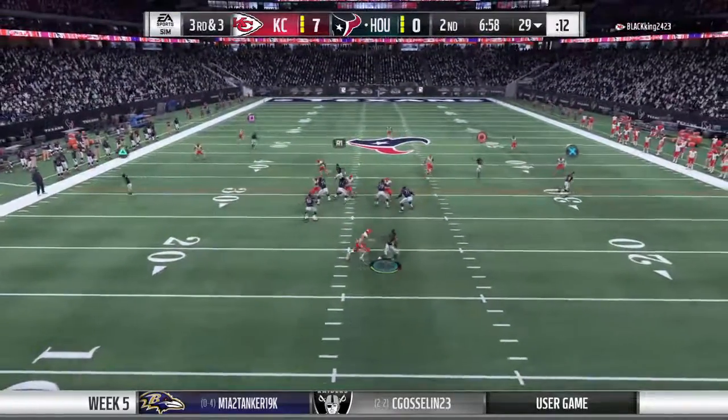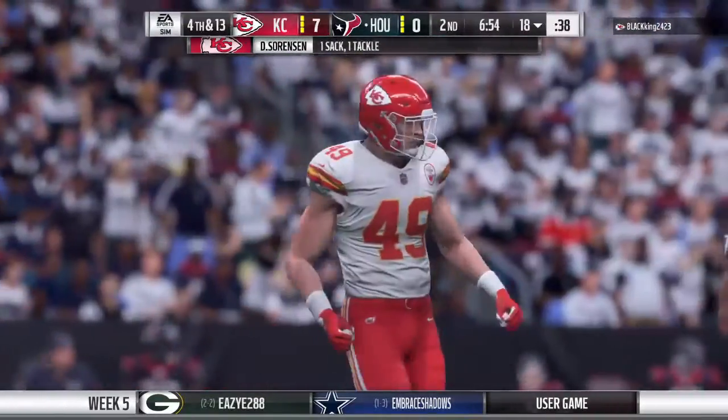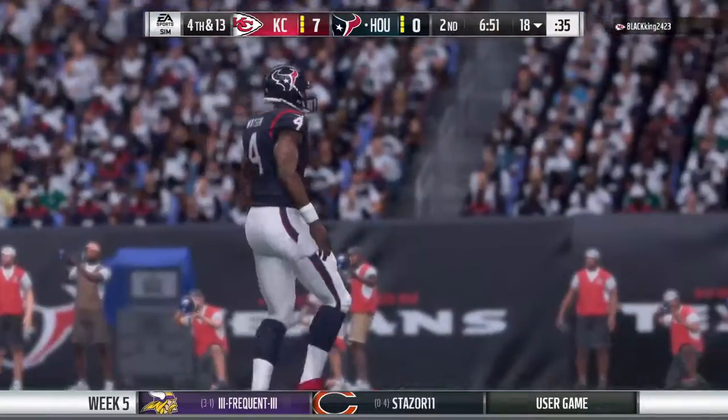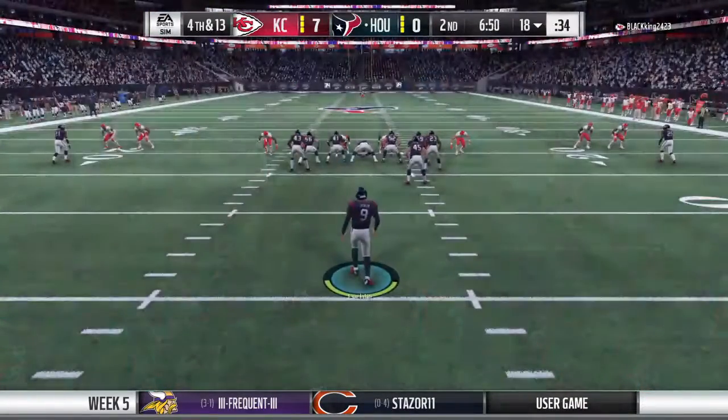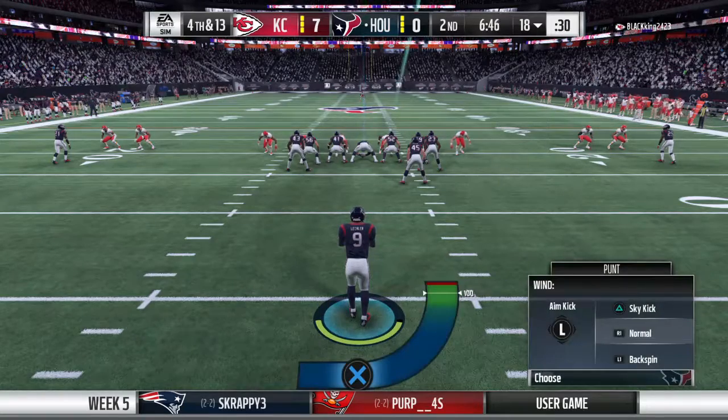Out of the gun, Watson. And he's taken down. A Chiefs sack. Oh, my goodness. Was that a defensive back that got to him with the pressure? Oh, look at the former defensive back. You're all smiles up here. I hope everybody can hear my smile on that play.